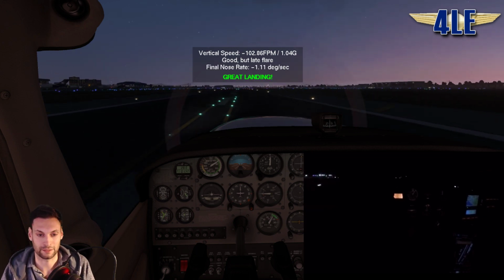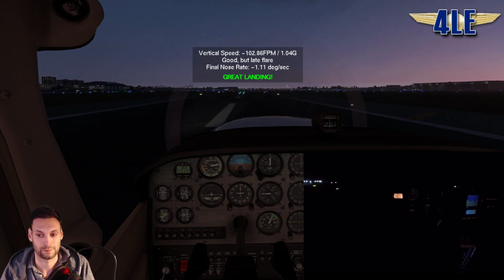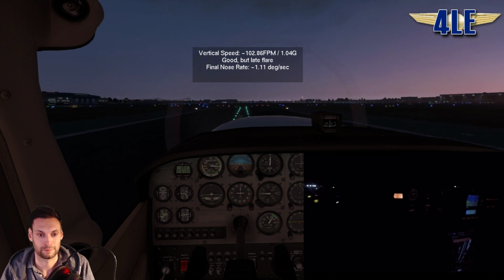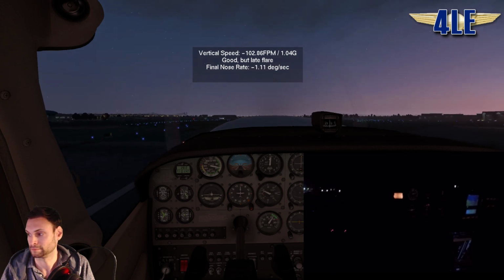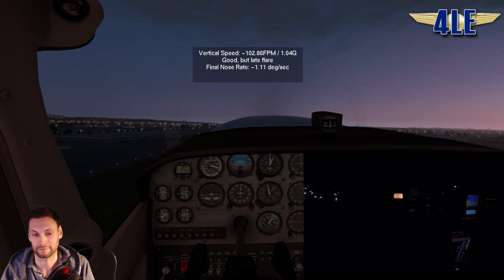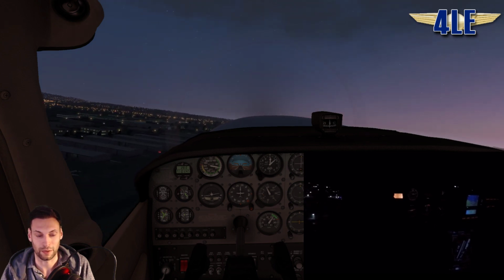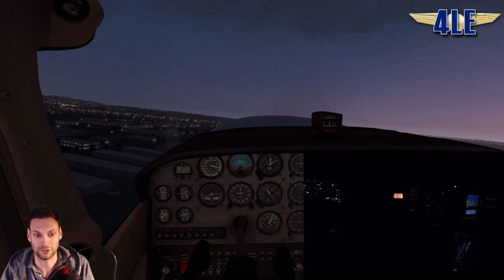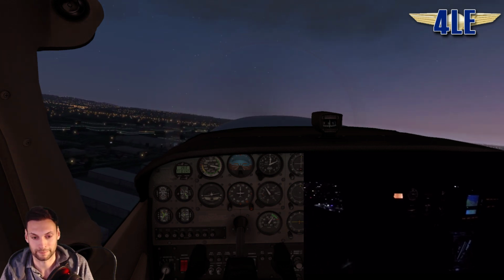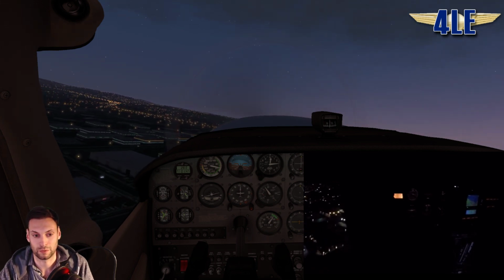I was behind the video, so we'll catch up here. Yeah, we had full moon and relatively well lit runway, but it still takes away some depth perception. Nice job. Very nice. Sweet.